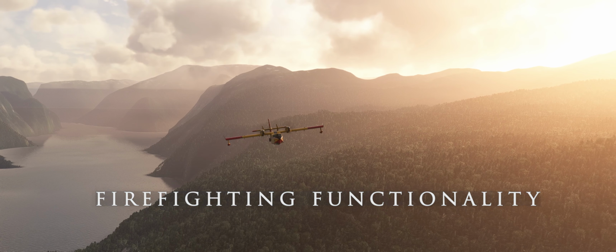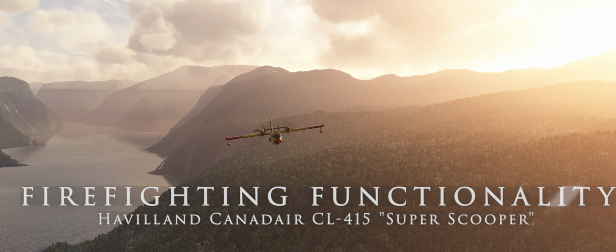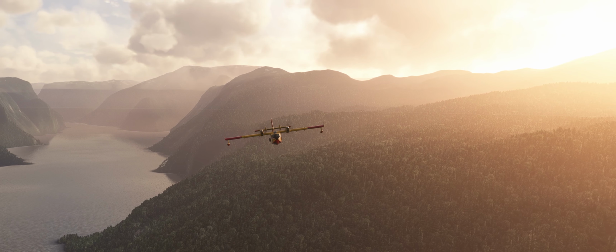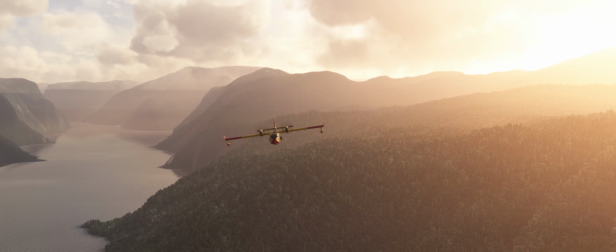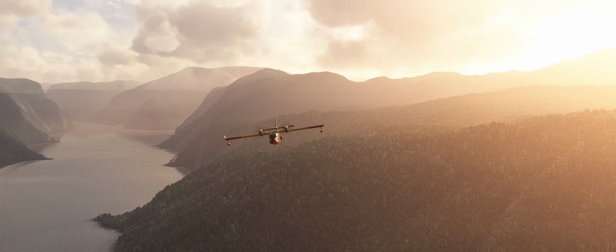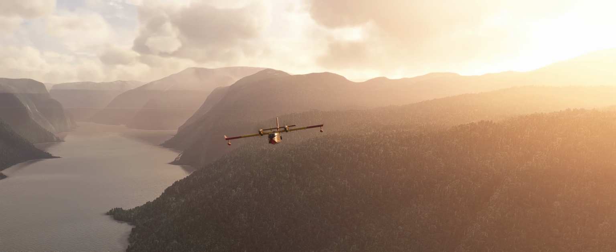Let's now look at how firefighting works and how it is implemented in the flight simulator. The continuous improvements to meet the needs of forest firefighting have made these aircraft the aerial means most in demand over more than 30 years.